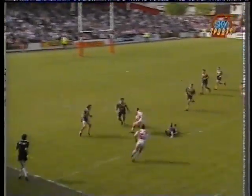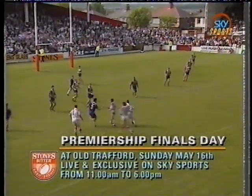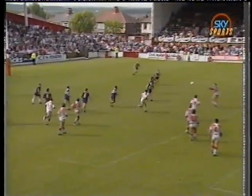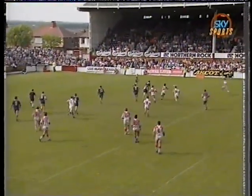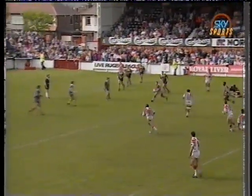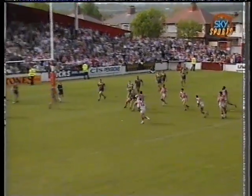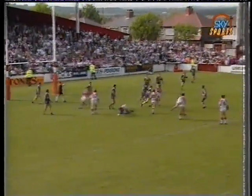Saints finish with a flourish. Don't forget that finals day. It's Wigan Saints in the big one. They don't come any bigger than that. The two top clubs in the country. And it's all for you on a 7-hour extravaganza of rugby league next Sunday here on Sky. What a match it promises to be. It really will be winner takes all as Wigan go for the Grand Slam.